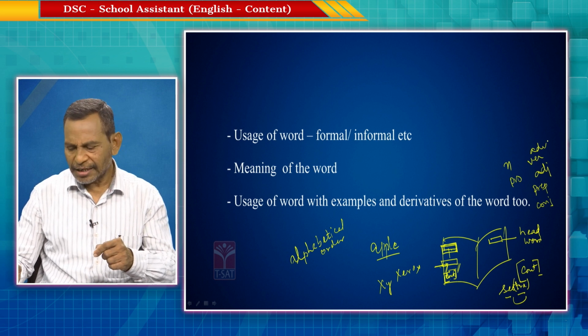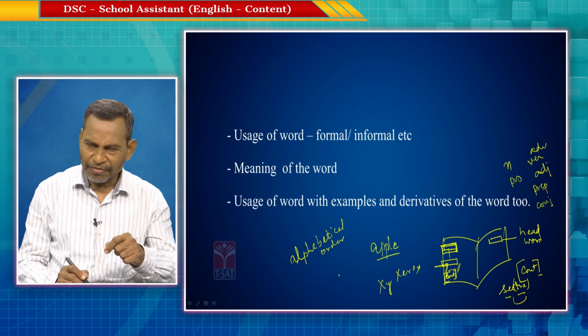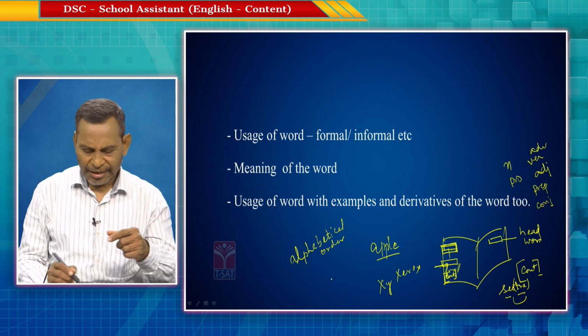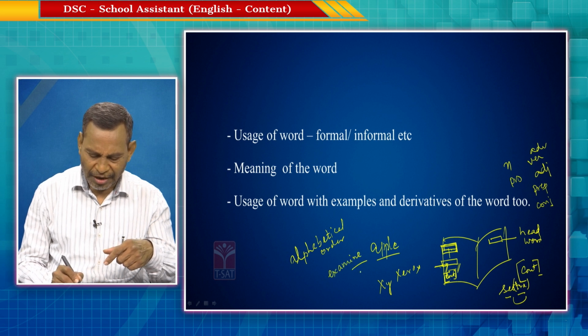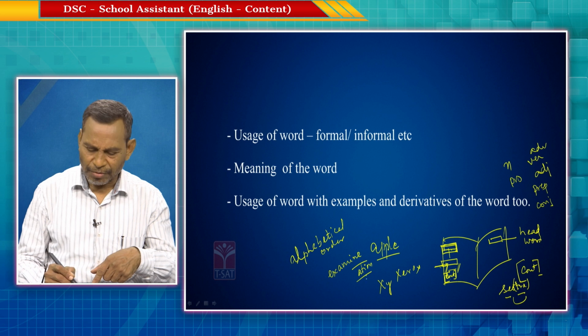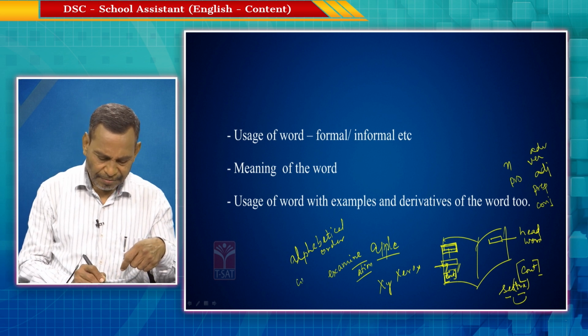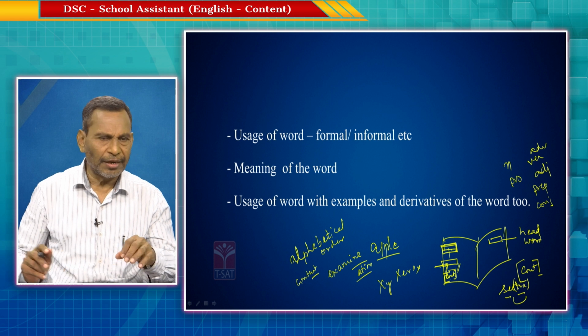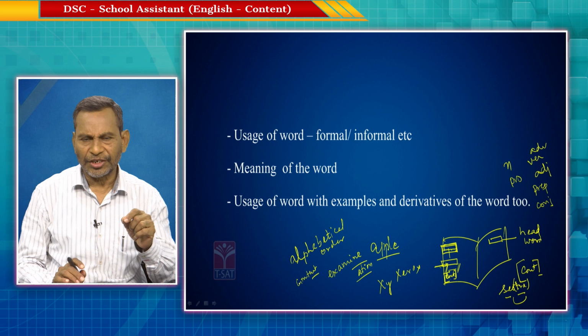And then there are what we call derivatives. If the original word form is given, then the derivatives follow. Suppose the word is examination, it can be formed into other forms, in case there are any. If it is content, then if anything is to be made from it, we are going to look at this. So these kinds of things we will find in this dictionary.